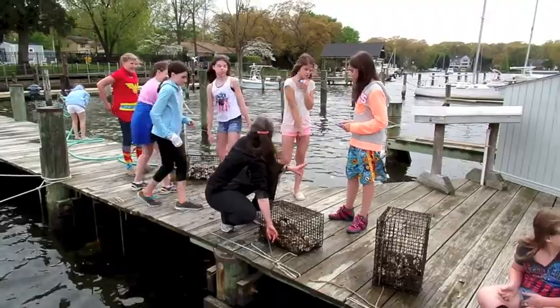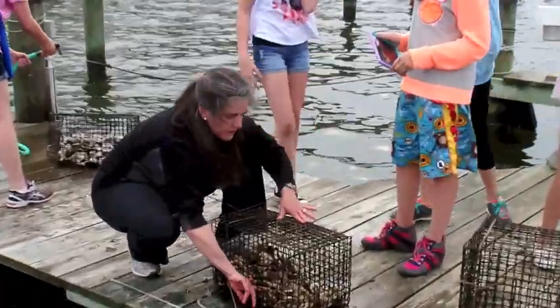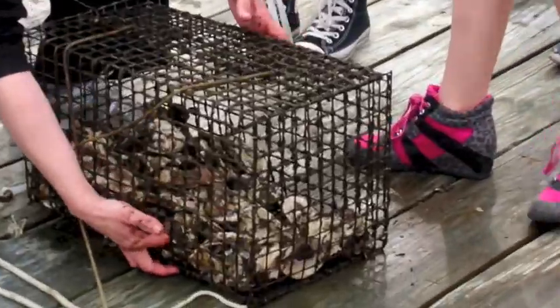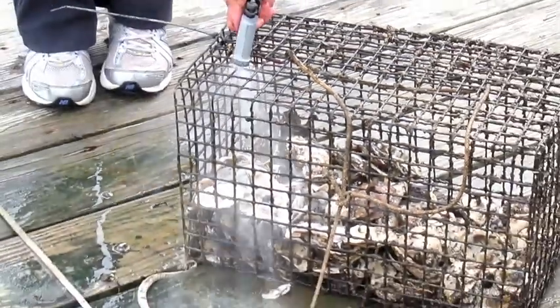Our Girl Scout troop took on the task of oyster gardening with 3 oyster cages that we made ourselves. We bought the supplies through the Chesapeake Bay Foundation, and they provided everything we needed, including the seed oysters. Throughout the school year, we went to the Whitehurst docks to clean and scrub the cages.